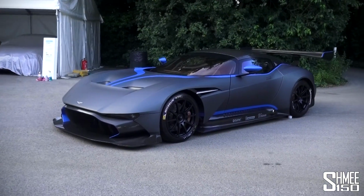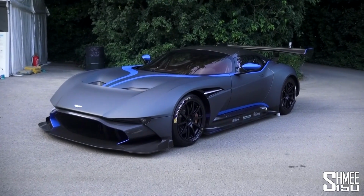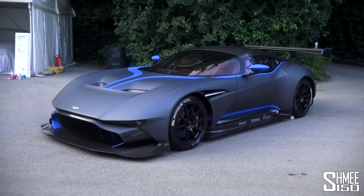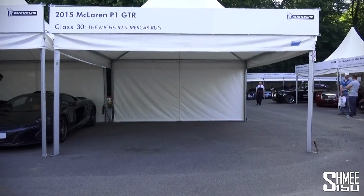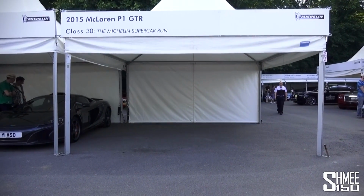Now that is a serious bit of kit. Probably the highlight car of this year's Supercar Paddock. No P1 GTR here yet today, so in its absence until that arrives tomorrow, some clips of the car at Le Mans 2 weeks ago.